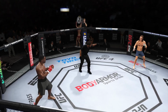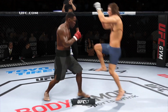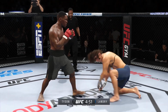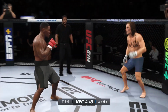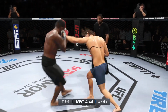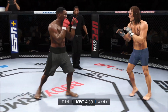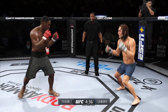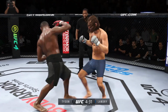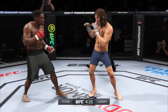You ready to fight? You ready? Good. Oh, he lands a massive kick here. He loaded up there on that high kick. Keeps going back to that jab, keeps throwing that jab, but unable to land. Big kick lands.